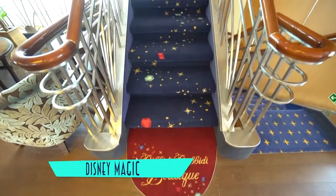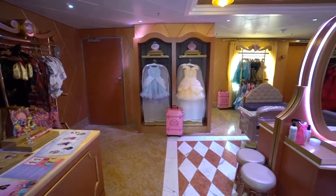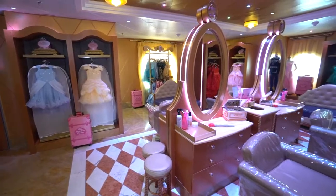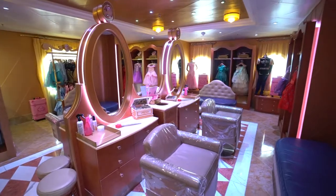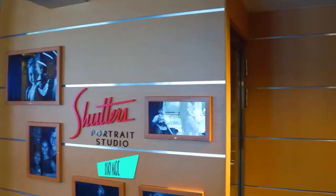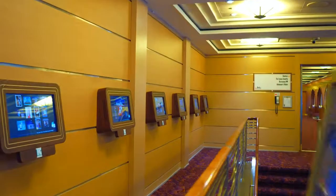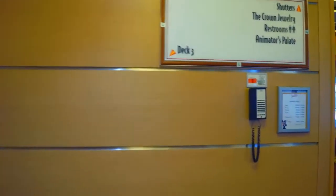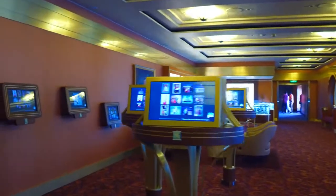The first retail opportunity on board is Bibbidi Bobbidi Boutique, the makeover experience where girls can become princesses. Making Shutters a great place for portraits to then be taken at the added studio. Elsewhere, digital kiosks make it easier to select and print on-demand photos of all those memories professionally captured during the cruise.